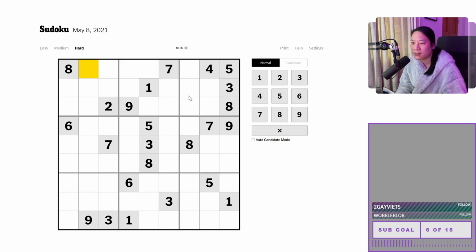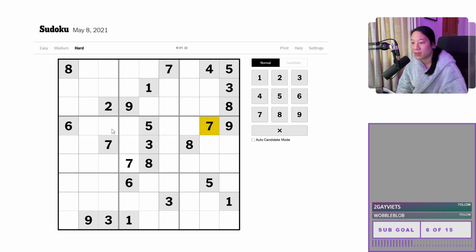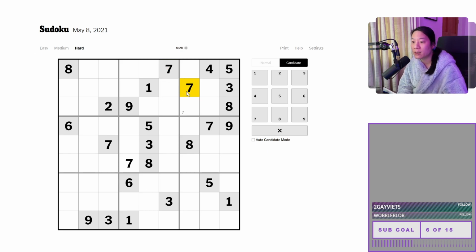But yeah, let's get started on this and see if we can put some ones in. No, we can't, but I can put a 7 in here because of these two 7s, and that's 7. So why don't we stay on the 7s for a second and pencil mark in some more 7s. They're there, they're there. Anywhere else? Not that I can see.